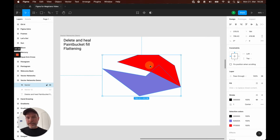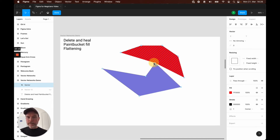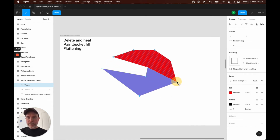And I can easily fix that just by going in and editing the vector drawing again. And using the same techniques that I was using before, I'm just going to drag this node over this other node. And now those two nodes are combined, right? And I'm going to grab this other node that's over here, and I'm going to overlap those two. And now those two are combined. And now our shape is combined again.